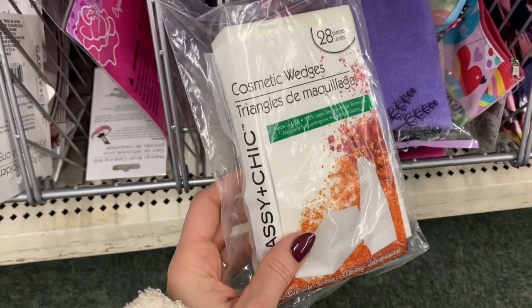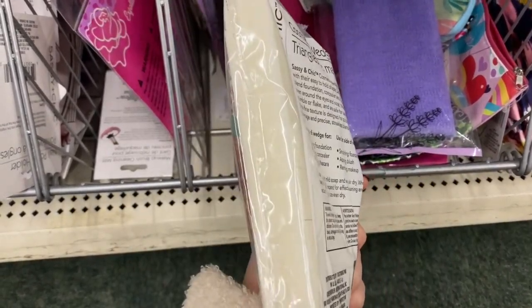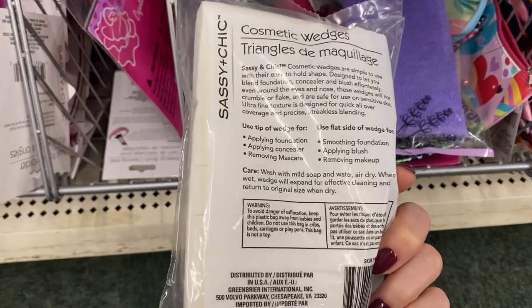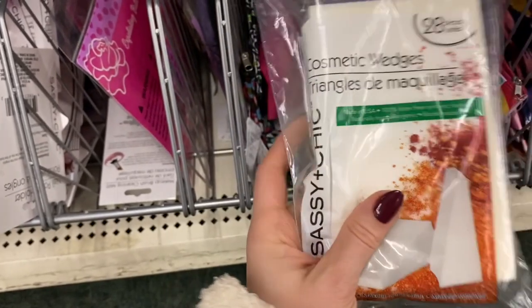All right, last but not least are these little foam wedges. While most people use these for skincare or makeup application, I like to use them for nail art. These are great if you're trying to create a gradient look on your nails or any kind of sponge design. They really come in handy, and this is not something that you want to spend a ton of money on.